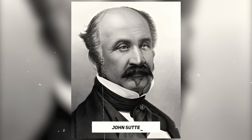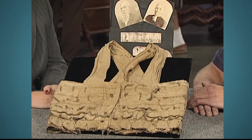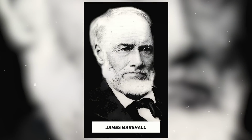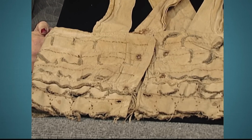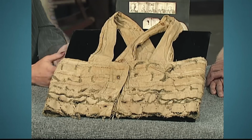The appraiser recounted the history of the 1849 California gold rush, which started with John Sutter, a Swiss immigrant, building a mill in the Sacramento area. His foreman, James Marshall, discovered gold, and news quickly spread, igniting the gold rush. The era was marked by violence, gambling, and lawlessness, with travelers often facing dangers.